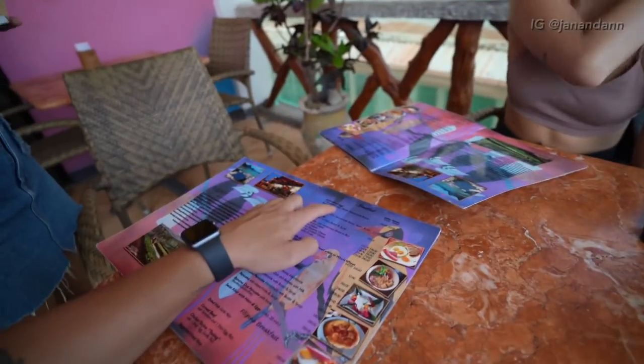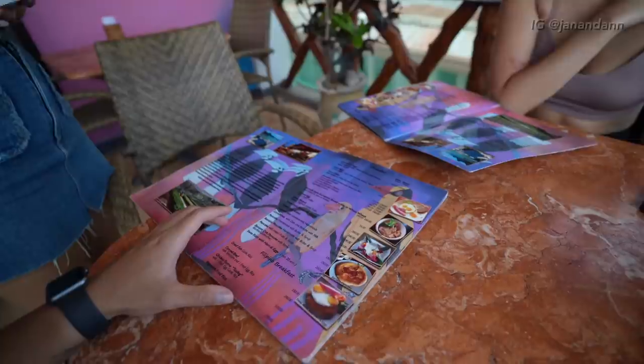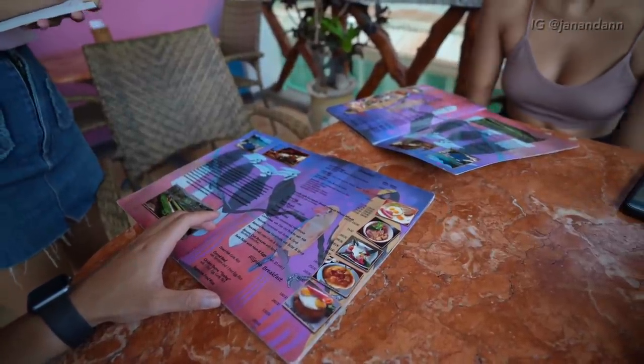Isa pa yung order na scrambled eggs with white bread po. And then I'll get the banana pancake po. Thank you. Alright guys, so we ordered na. I got the scrambled eggs with bacon and Anne got the banana pancakes. It looks good though. And we also got a mango shake. You already know we love our mango shake to start off the day. And yeah, that's basically what we got for breakfast.